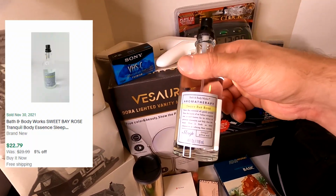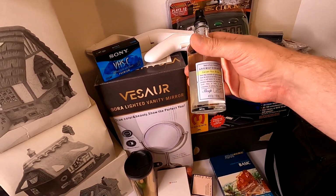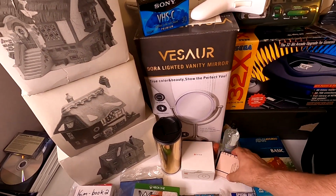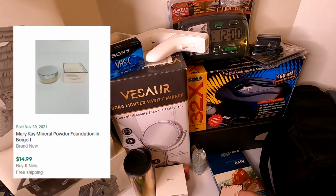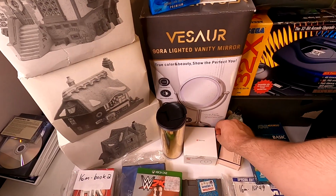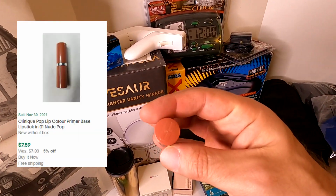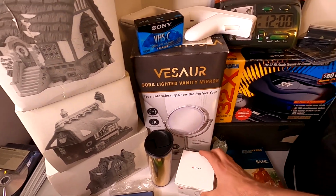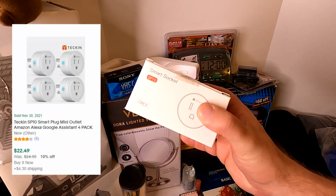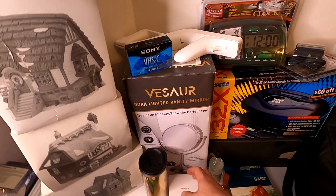This we picked up recently in one of the bag lots at Valley, so got whatever it says on the screen for that. Another Mary Kay from the Mary Kay lot from Valley. That stuff has been selling really quick, so very happy with that so far. This is actually a Clinique we've had for a while from Valley, and that's finally sold really cheap, but really cheap to ship. These are some smart sockets that we picked up when the bin sale used to be $5.